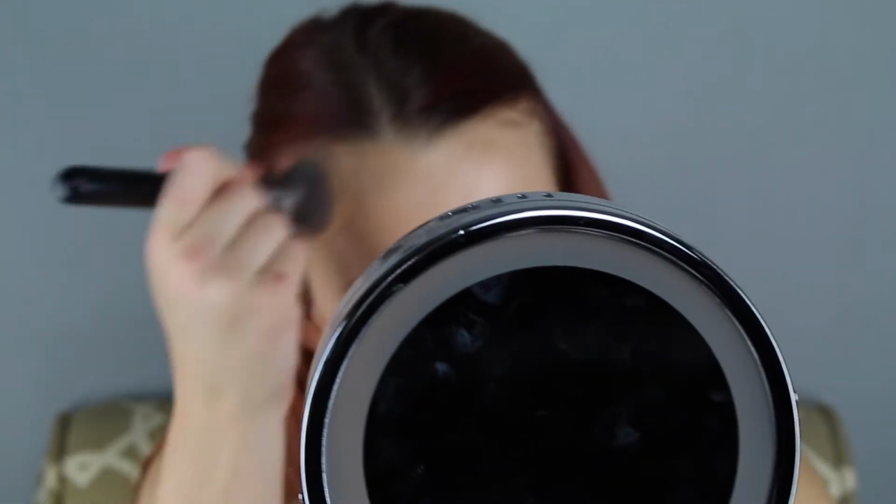Look at that. That's one side, and that's the other side. Oh my god. And it's a really nice satin finish. It's not matte. It's not wet and dewy.